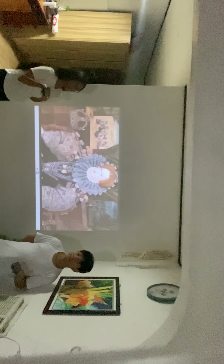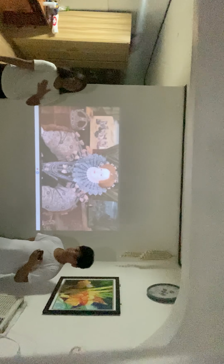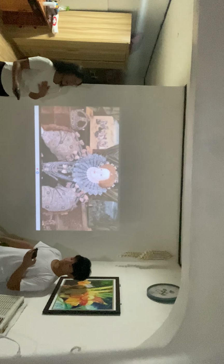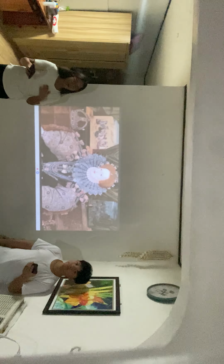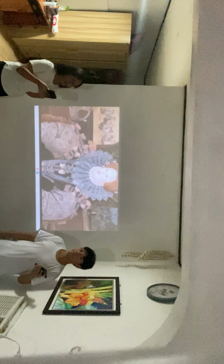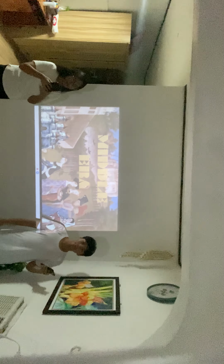A famous example is Queen Elizabeth I of England. As you can see, she has a white face paint called Venetian Ceruse made up of white lead and chalk. Sadly, this caused serious skin problems and health problems over time. And now, moving on to the Middle Era, starting from the Middle Ages.